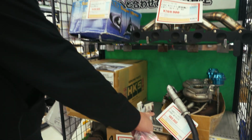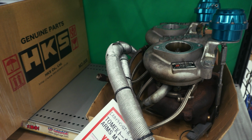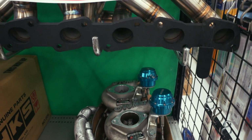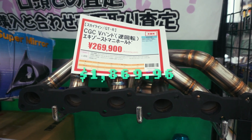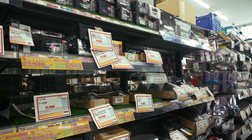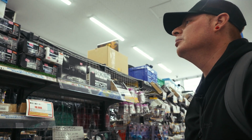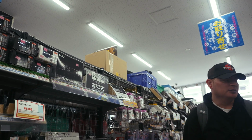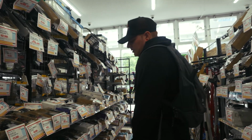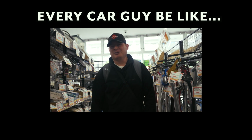Ooh, Tomei turbos for a GTR. Skyline GTR. Ooh, and then we got a GTR exhaust manifold, which is super expensive. So guys, we have an RB25 that we're going to be building later this year at home, and that's going to need all that stuff: exhaust manifold, turbo, intake manifold, all that good stuff, which is probably going to be going in one of our Datsuns, but we'll cross that bridge when we get to it, because we've got other projects that may or may not be getting in the way of that.